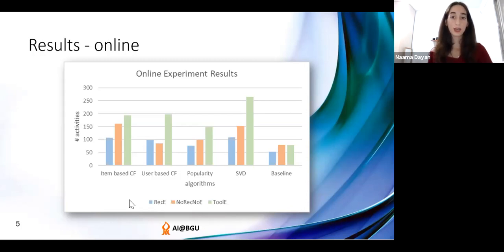We also wanted to check metrics that we invented, because here instead of measuring metrics like precision and recall, we were more interested to check our hypothesis to see whether users actually increase their engagement and actually use the recommendation tool. Therefore, we defined metrics called rec-E, no-rec, no-E, and tool-E, where rec-E describes all events of users who click or view the recommendations and engage with the project later.